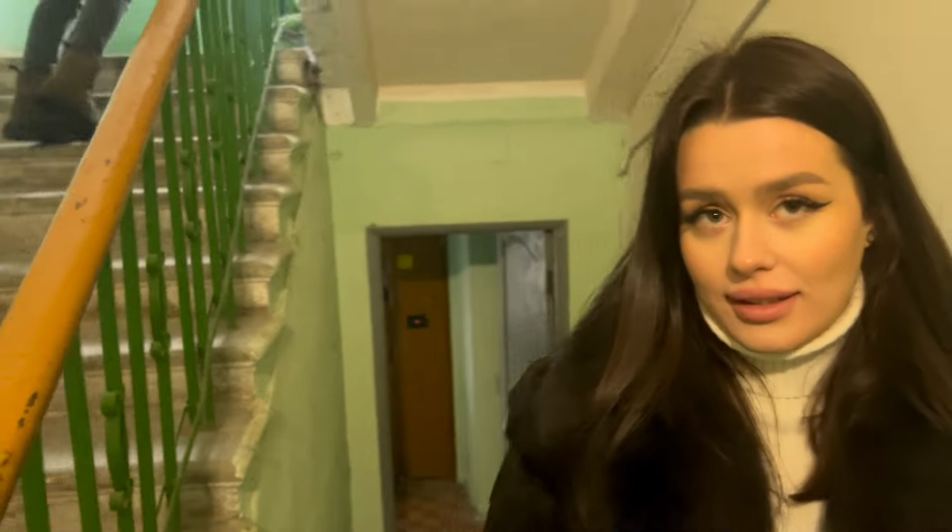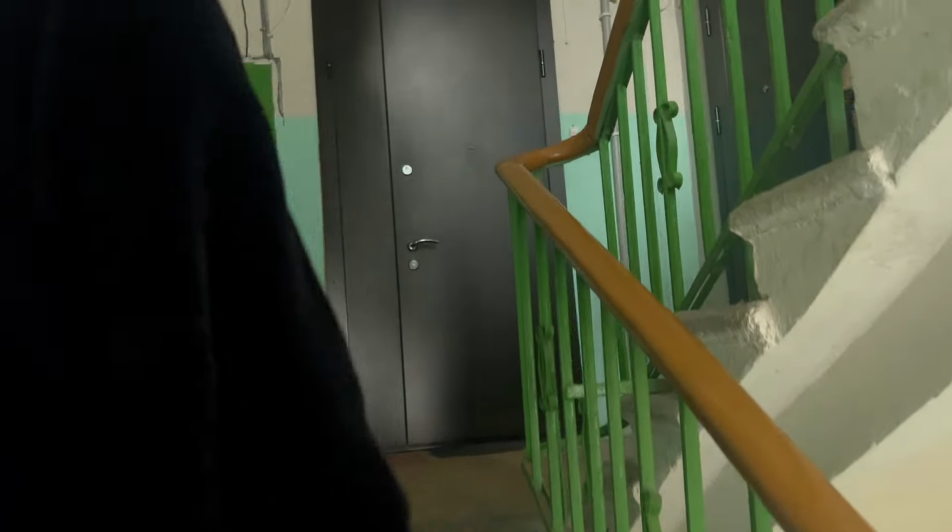This is the first apartment. Historical center, yeah. Old Town. Center of town. This is a Stalin style building. Yes, it's an old historical building. This was 1950s. Yeah, 1950s.